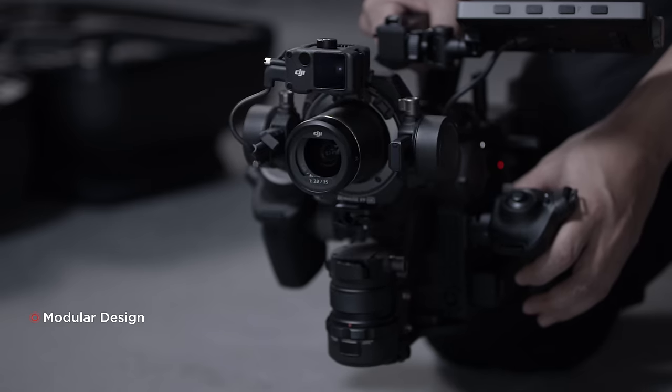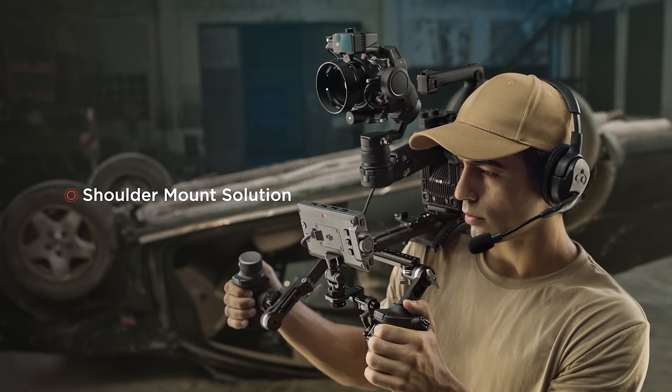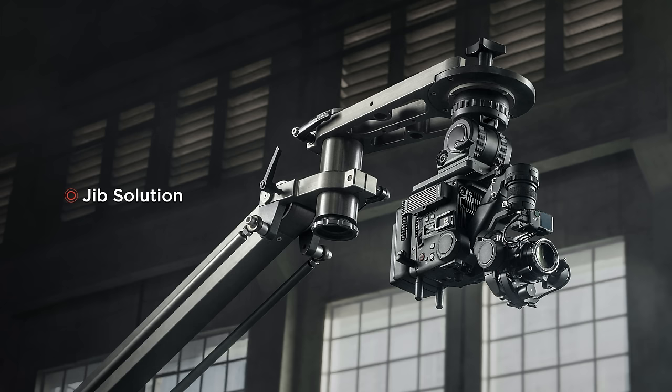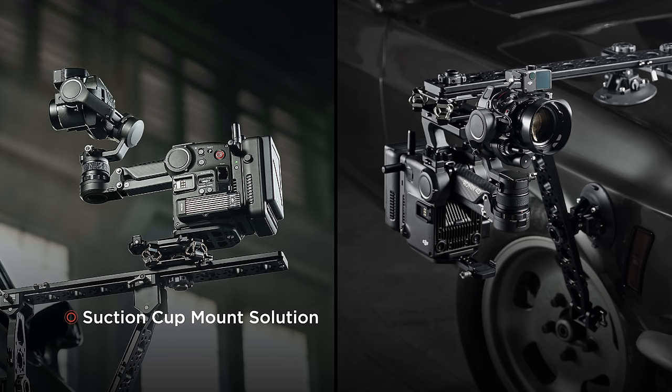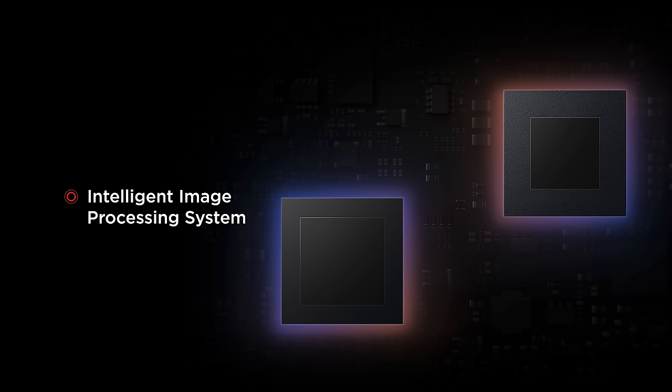In addition to the most common single-handed, dual-handed, and shoulder setups, Ronin 4D can also be mounted on all kinds of traditional fixtures like jibs, cable cams, suction cups, and other industry-standard accessories. With a whole ecosystem of expandability at their disposal, users can configure Ronin 4D as compact or as complex as they need, leaving the door wide open for their shoot. An intelligent image processing system has also been adopted on Ronin 4D.